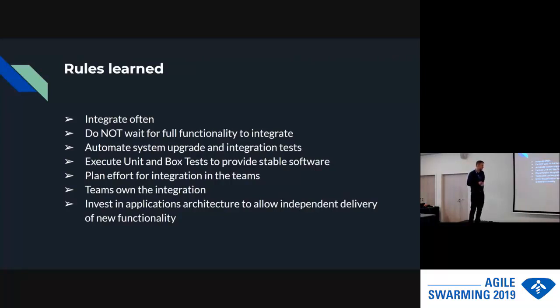Plan effort for the integration. So now when it's not a phase, but it's an activity in the development, it still requires effort and teams need to consider it and plan it, but during the development they will do the integration. It must have the teams own the integration because they are the only ones who can quickly react to the problems and changes which will happen during the development and the integration. And the last one is invest in the application architecture to make them as independent as possible, because it will simplify the system and allow for the integration tests.